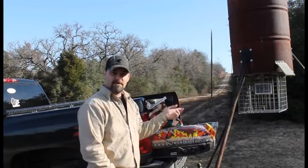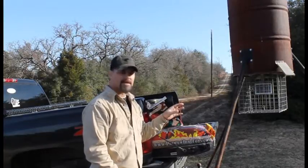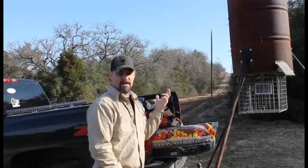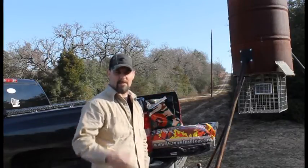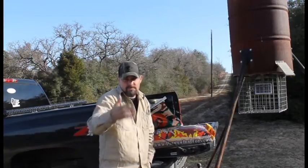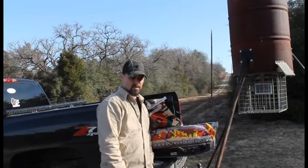Anyway, so I'm going to fill this feeder. Probably going to cut away. I'm going to make another video about how I set up the timers, what time of day, what I like to see when it goes off, just what works for me. Maybe it'll work for you. This has worked for 10 years or more, so it's pretty consistent, I think.